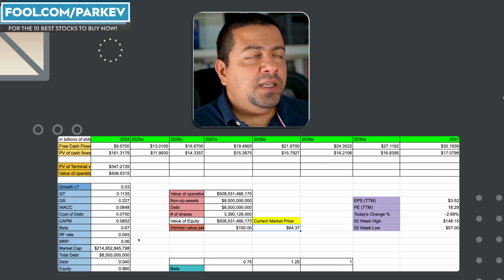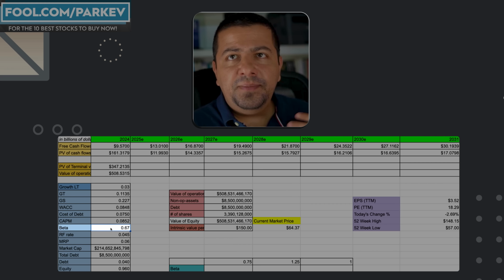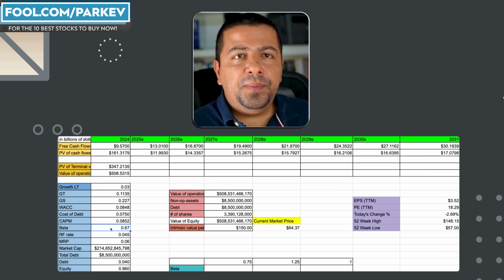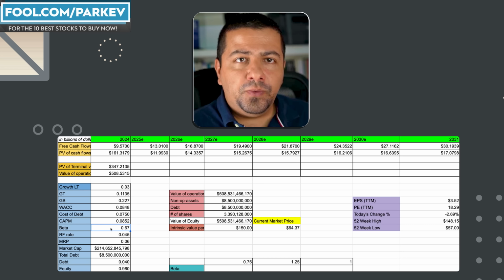Now, the important elements, the weighted average cost of capital I'm using is 8.5%. The beta for this business is extremely low at 0.67, and it's going to be low for Eli Lilly. It's going to be low for most healthcare companies, and I've talked about this extensively in several videos. The reason healthcare companies and healthcare stocks have low risk and low beta is because of their lack of correlation or lack of strong correlation with the macroeconomy.